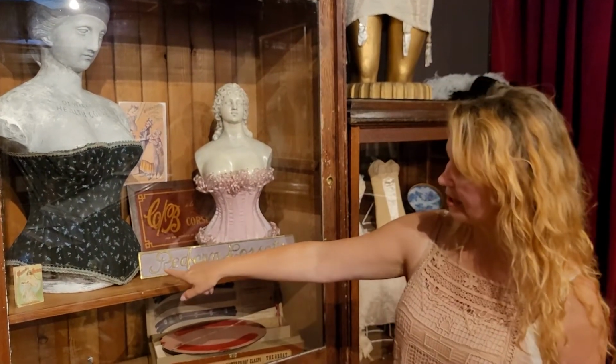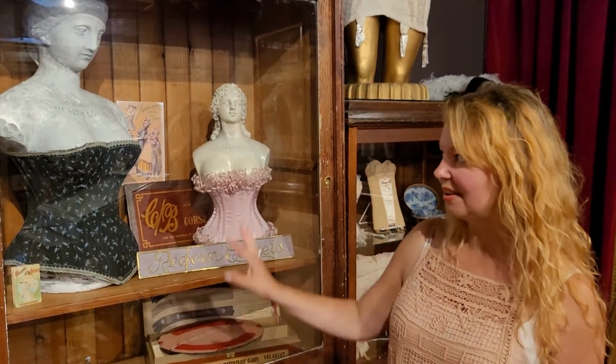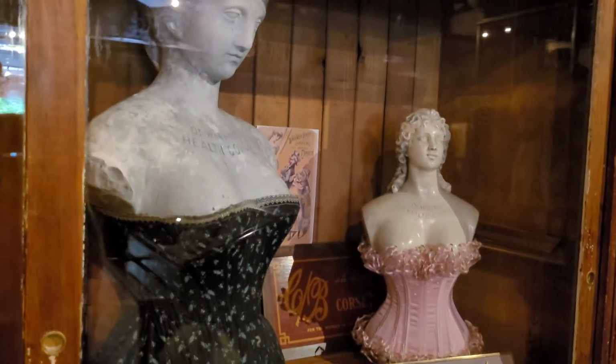It also has a hook at the bottom of the bust to keep it together, which is unusual. Each company always came out with different patterns and different styles, to make their product stand out over another product.